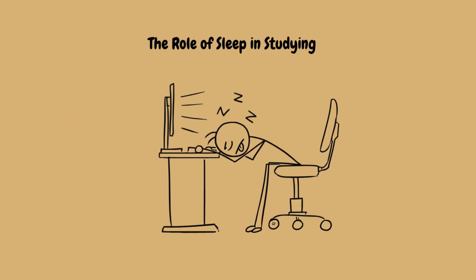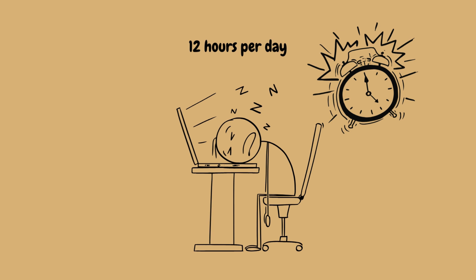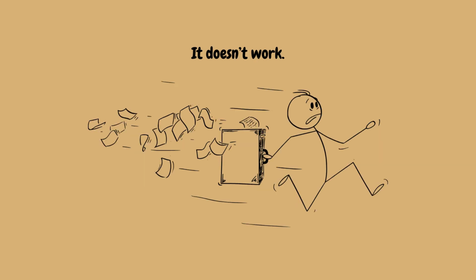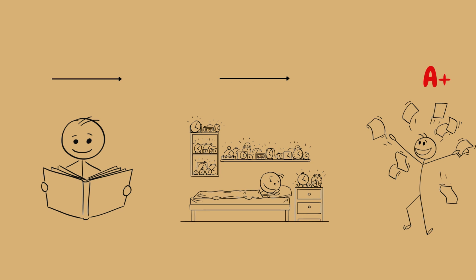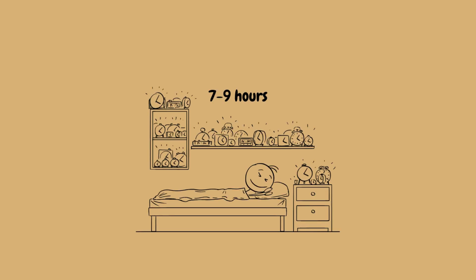The role of sleep in studying. Do you sacrifice sleep to study more? If so, you're actually hurting your ability to remember information. Sleep is when your brain consolidates memories, so pulling an all-nighter before an exam is one of the worst things you can do. Research shows that students who sleep well after studying retain significantly more than those who stay up cramming. To maximize memory retention, sleep at least 7 to 9 hours a night.